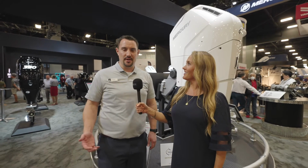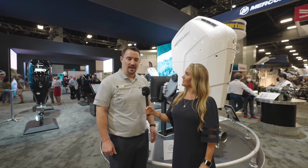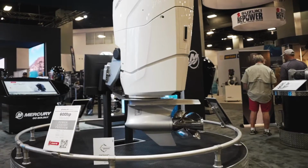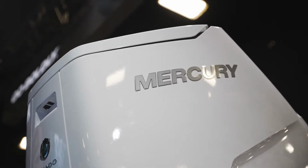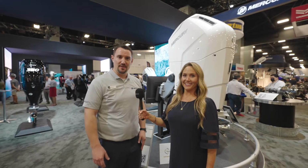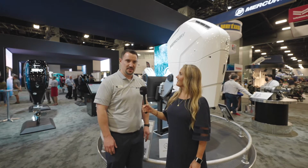Absolutely. I'm Jeff Becker, the category manager for 150 horsepower and above outboards at Mercury. And this is the 7.6 liter V12 600 horsepower Verado. We're excited. It's the first time it's at Miami. It's about a year old in the market, but the first time that we're able to bring it to the Miami Boat Show and let everybody see it in person.